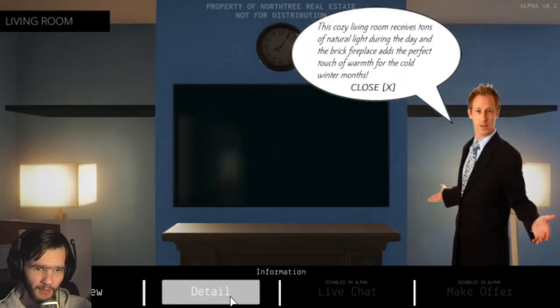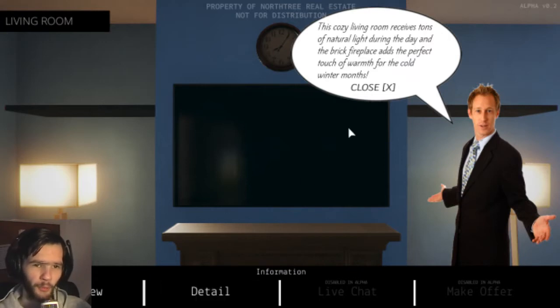This cozy living room receives tons of natural light during the day, and the brick fireplace is the perfect touch of warmth for the cold winter months.